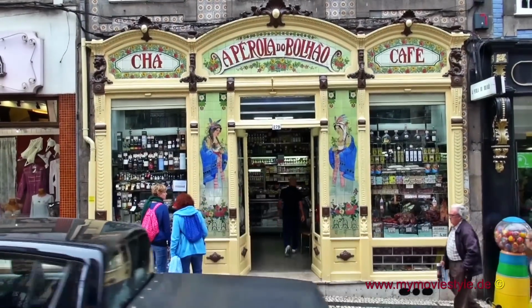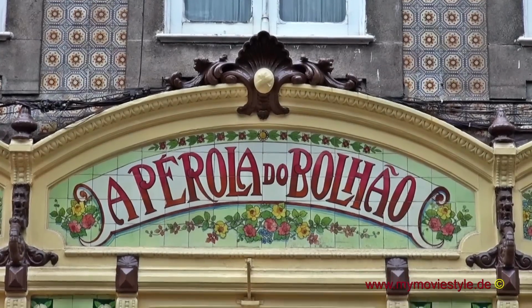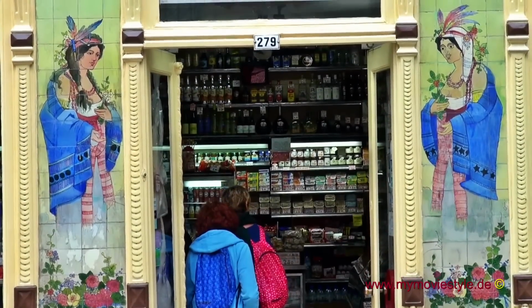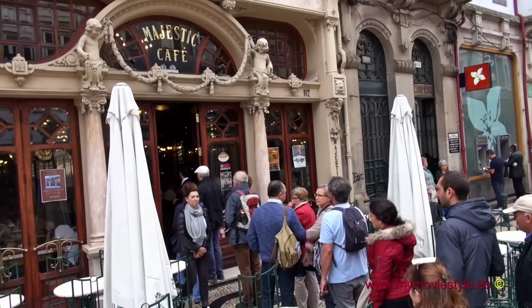One of the most beautiful facades has the shop A Pérola do Bolhão. It is located on the way to the famous Café Majestic. In this café you should definitely plan a break. The interior is from the past and the coffee is excellent.